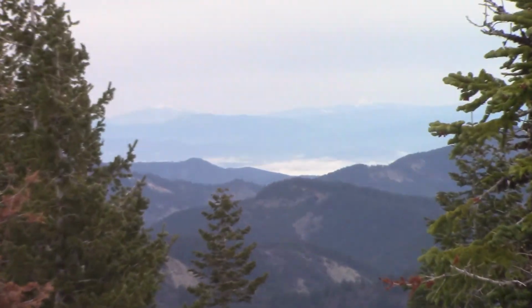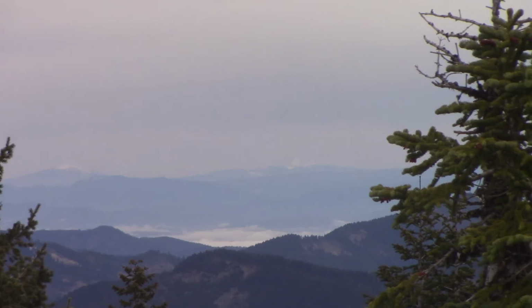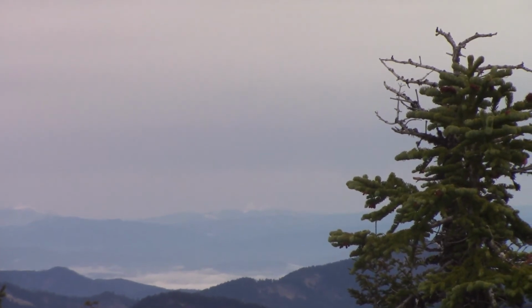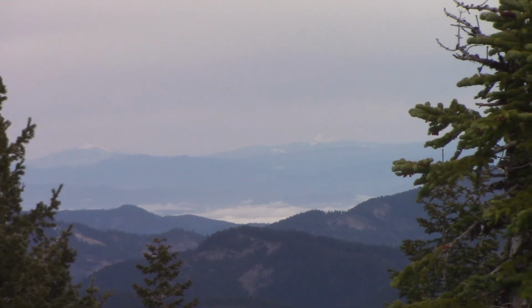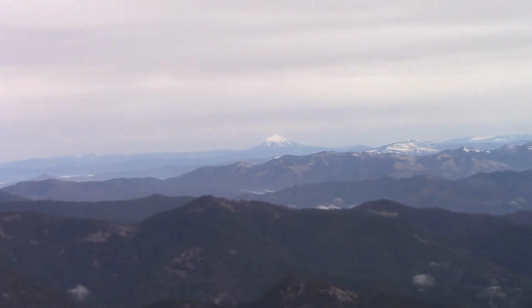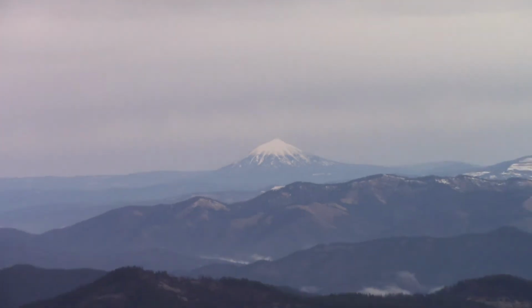Even though it's really cloudy, you can see pretty much in every direction, although I don't see Mount Shasta. That's the only thing I don't see. I think it might be in a little bit of a storm. That's towards Mount Bailey and Thielsen, northwest of here. McLaughlin.